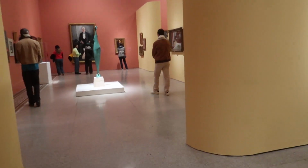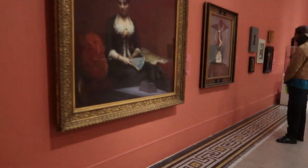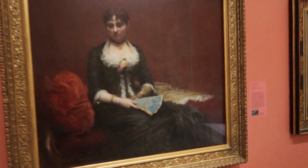So they got this exhibit, which they sort of make an excuse for. Oh, let's give an excuse. We have Monet. He was European. He's a settled colonist. Yeah, whatever.